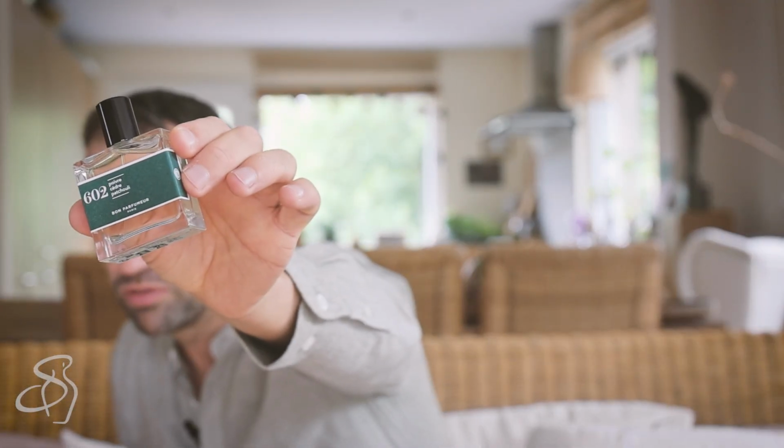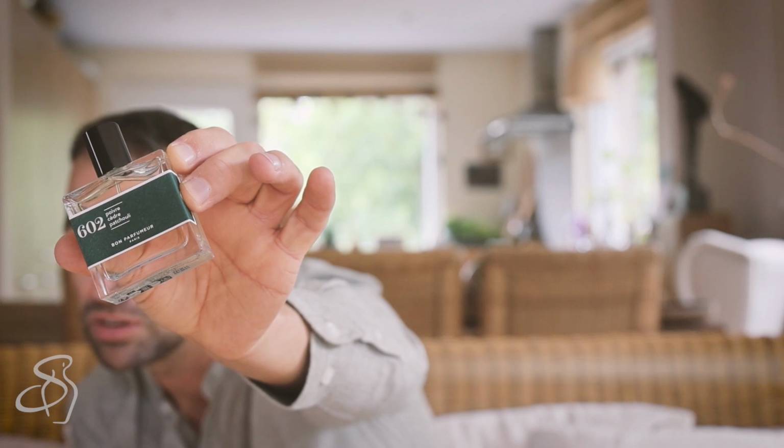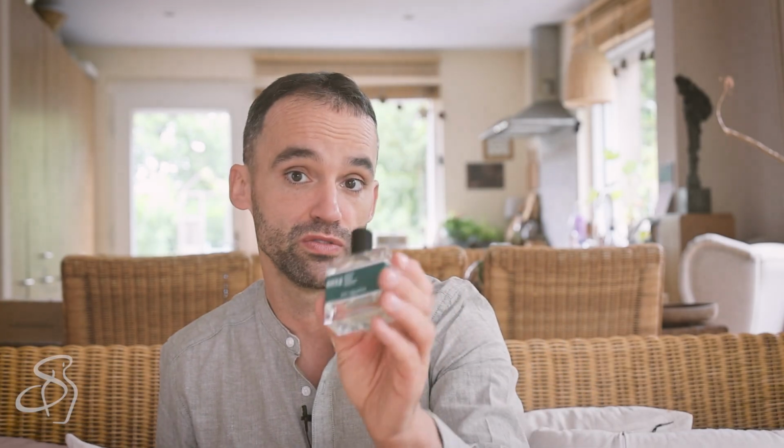And then we go to a brand that you might know, and they have these kinds of bottles. This is Bon Parfumeur, and they have their fragrances numbered. So this is, as you can see, the 602, and it's also mentioned on the sticker here. It's got poivre, cèdre et patchouli. So it's about pepper, cedar, and patchouli, and this is a wonderful combination of those notes. It's perfect for colder summer days, or when you want a fragrance that feels light but still sophisticated. It's a clean spiced cedar.